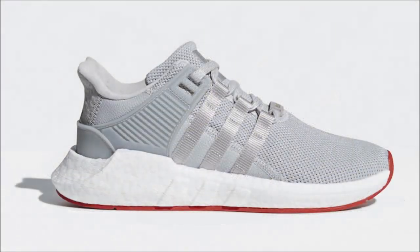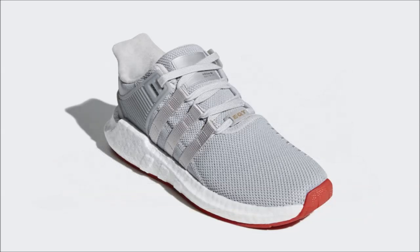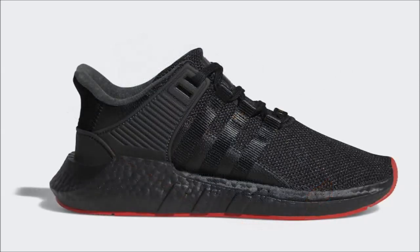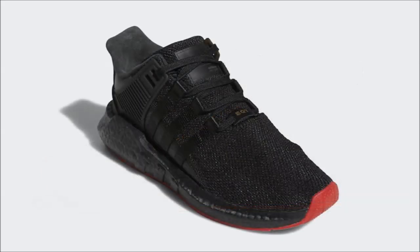I will hate on these though because I hate them. The Adidas EQT Support 9317 Red Carpet Pack. I don't like them. I feel like I've seen these colorways 100 times over the last couple years, but both pairs come constructed of a mesh upper with suede and leather detailing. I'm trying to sound enthusiastic here, but I'm tired of the model. But I'll say that for now, Boost is still the most comfortable midsole technology. Anyway, look for this pack to release March 1st for $180 each.